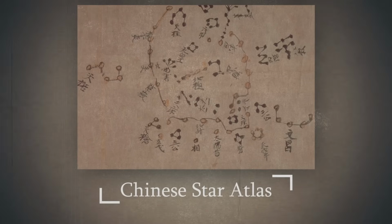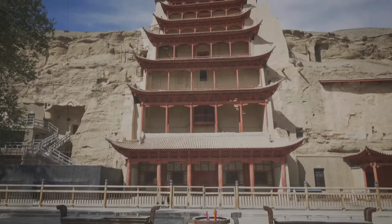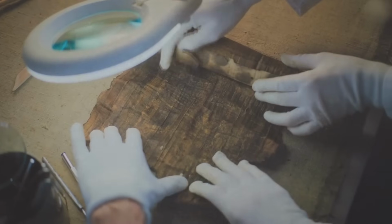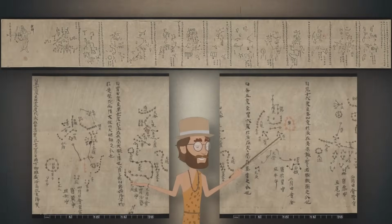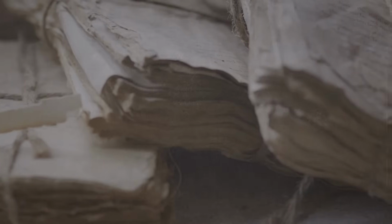Chinese Star Atlas. In 1907, a unique find was discovered in the caves of the city of Dunhuang in China, a star atlas created in the mid-7th century. This ancient document is considered the oldest known astronomical chart. The atlas reflects the deep understanding of Chinese astronomers of the structure of the celestial vault, significantly surpassing the knowledge available to Europe at that time.